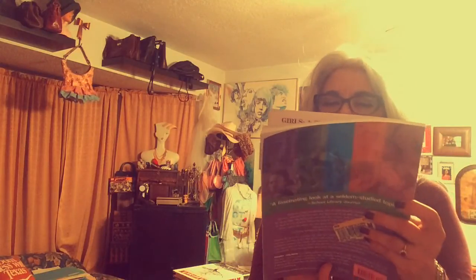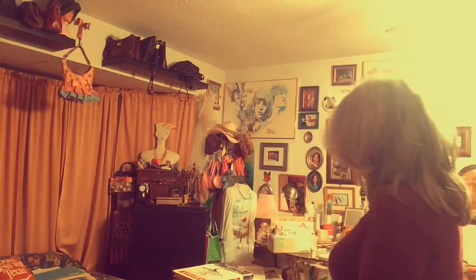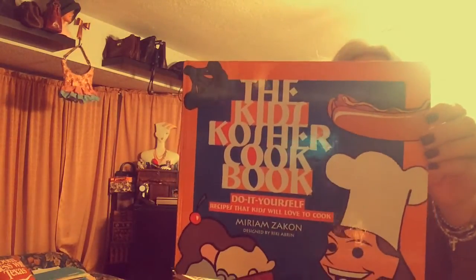Girls: A History of Growing Up Female in America. I think I might have put another pile over here. These are just the National Geographic ones. Oh, I think I just had them in another stack. I have listed this. This is the Kids Kosher Cookbook. Also rung up at a good price.